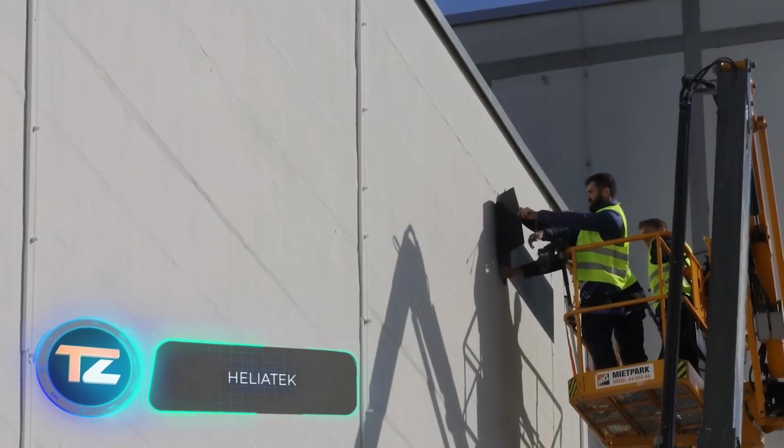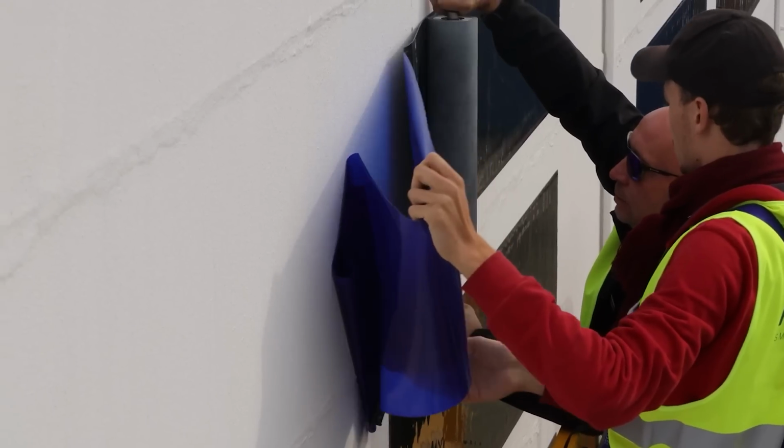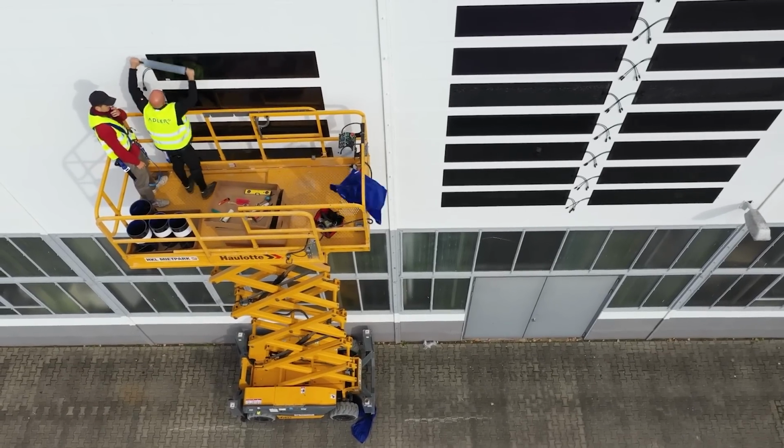Analysts at the Ember Center counted that by 2022, over 60 countries generated approximately 10% of their electricity from wind and solar power, which highlights the importance of exploring the innovations from the Heliotech team.